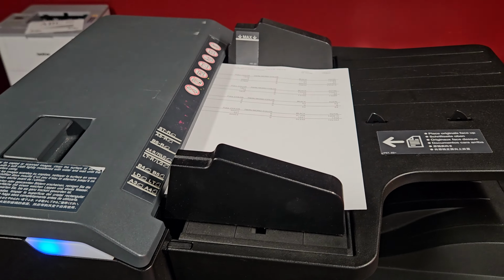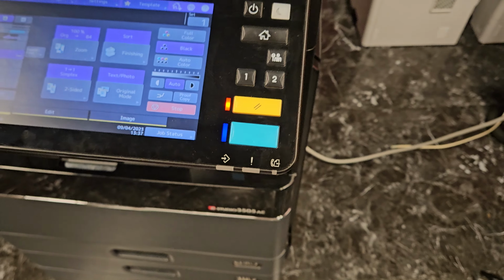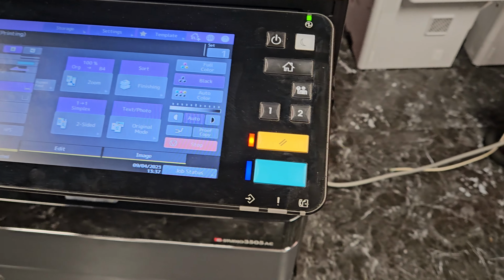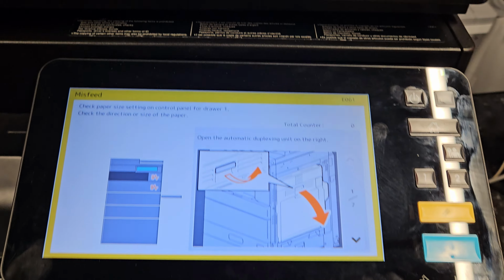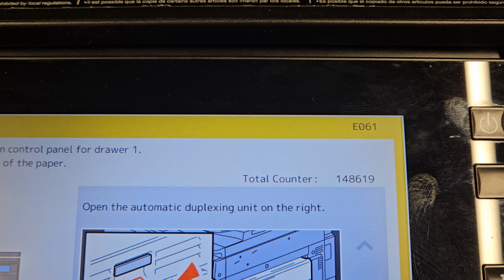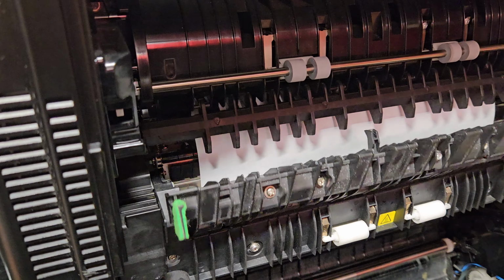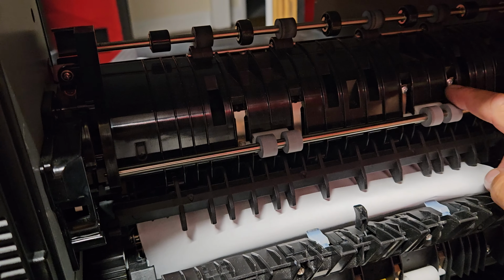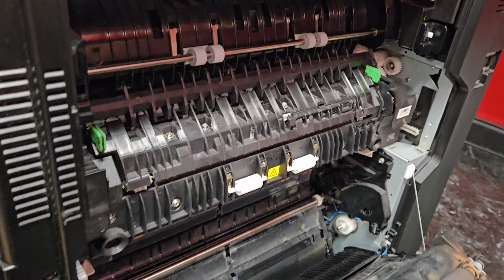And so you'll put your original in there. You'll hit start. And the machine will send the paper up, and then all of a sudden you get a jam. And it's an E061. And it's right in here, just like my other video for exit jams, where we repaired up here. But this right here, it just jams up in the fuser for no reason.